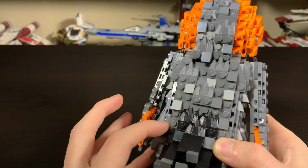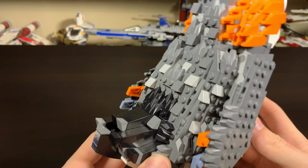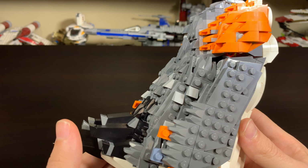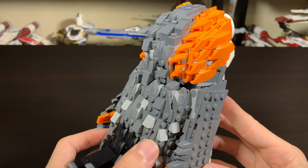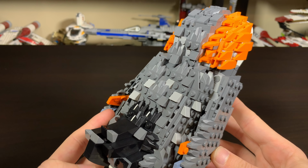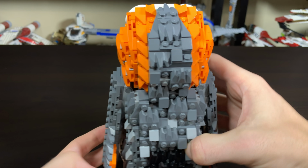You'll see they use some black ones down here as well for his tail feathers, which is quite nice as well. And they use some slopes down here for the extension of the tail, which actually works quite well. You'll find some cheese slopes thrown about on the Porg as well, light gray, dark gray, and a couple black ones here on the tail again.